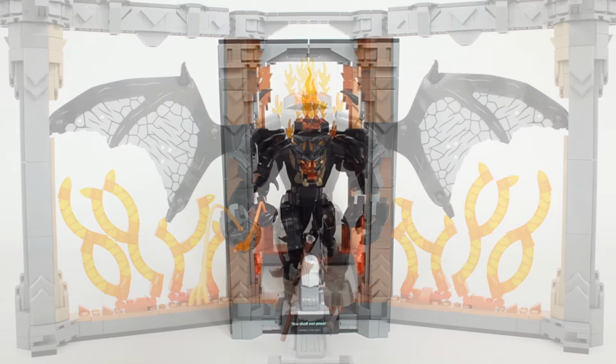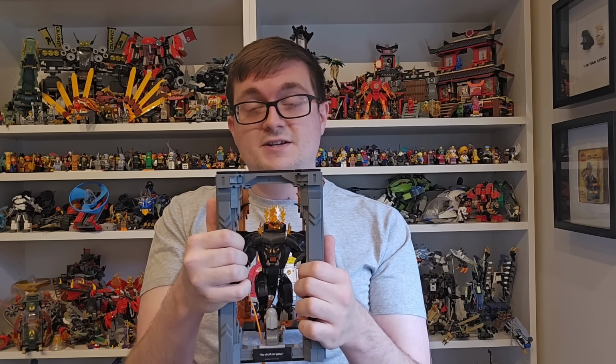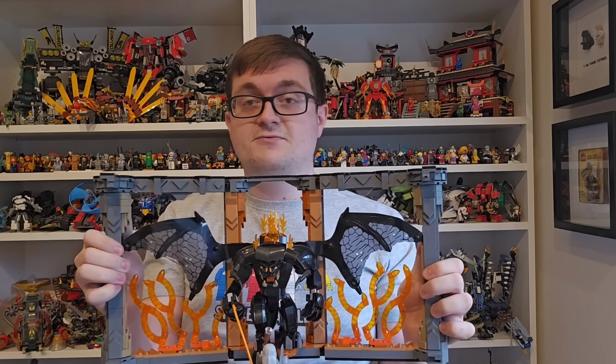The fact that you can unfold the Balrog's wings simply by opening the Book Nook is just a great bonus. Practice makes perfect with this feature, and while it will be challenging at first, a few tries will make it feel as natural as riding a bike.